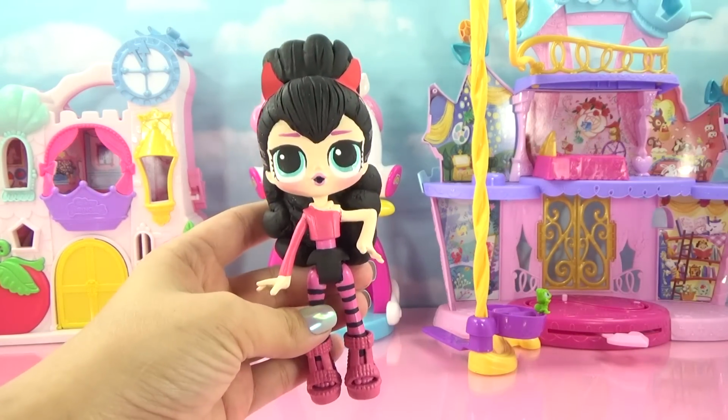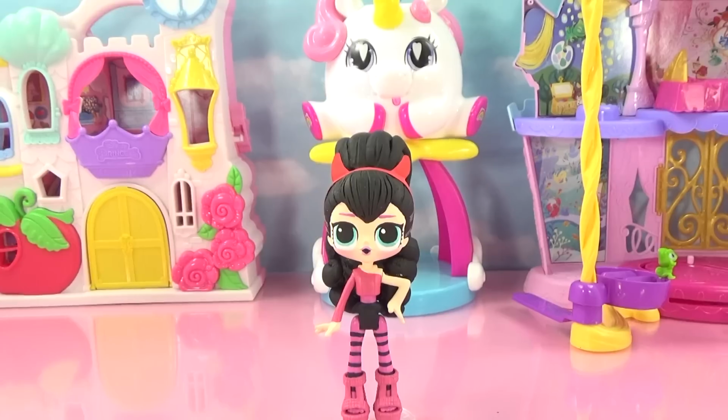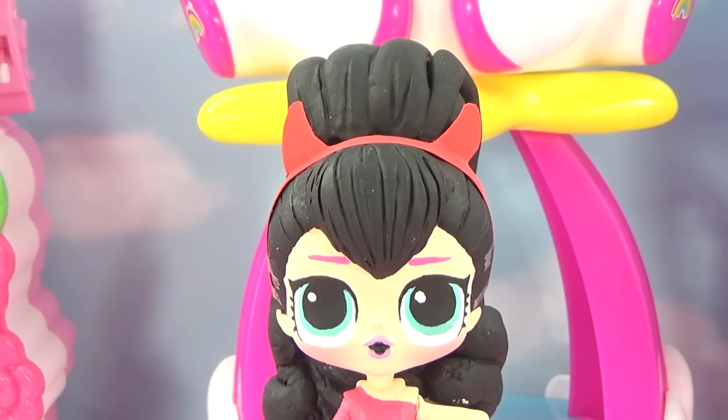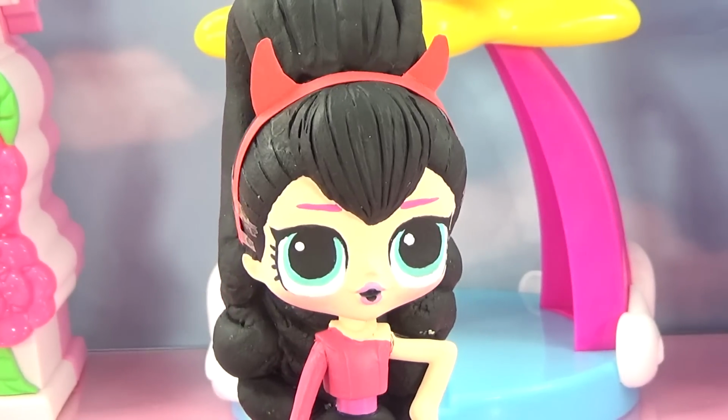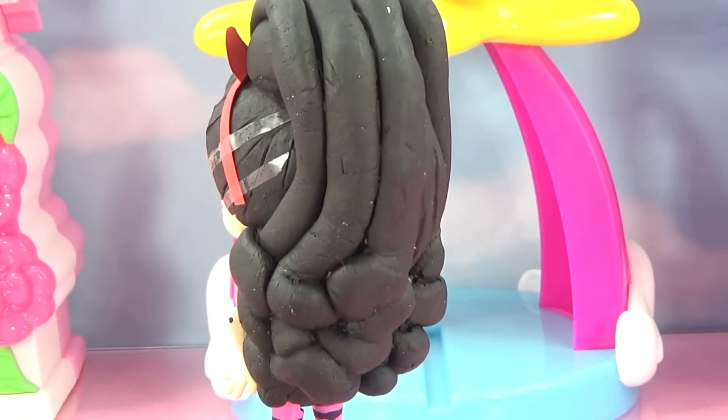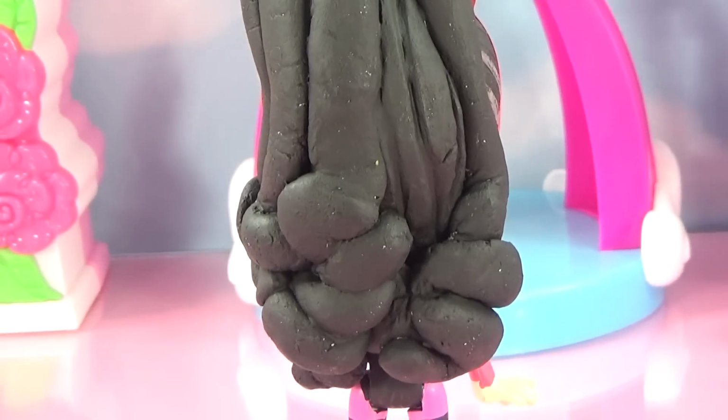Here she is, it's Big Sister Spice. And she's ready for her close-up. So let's see what we did with Big Sister Spice. We've made her hair like Spice's, except it's the longer version of Spice's hair. And we've also added some curls to the bottom.